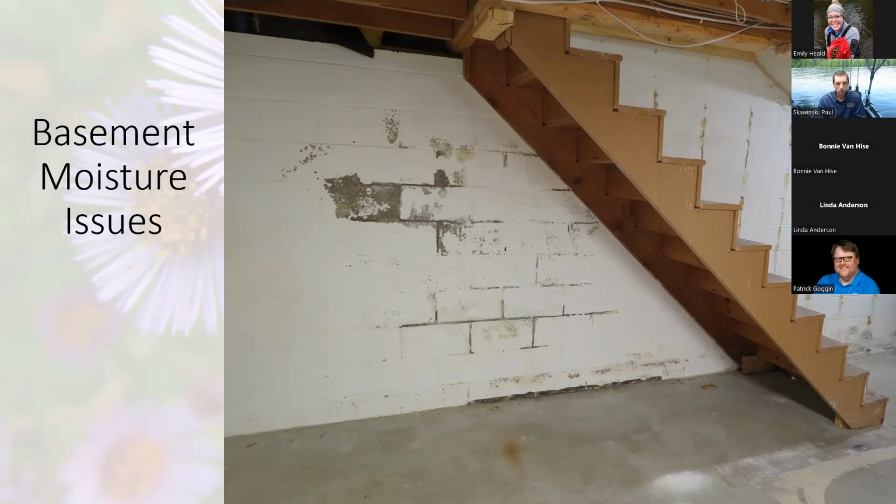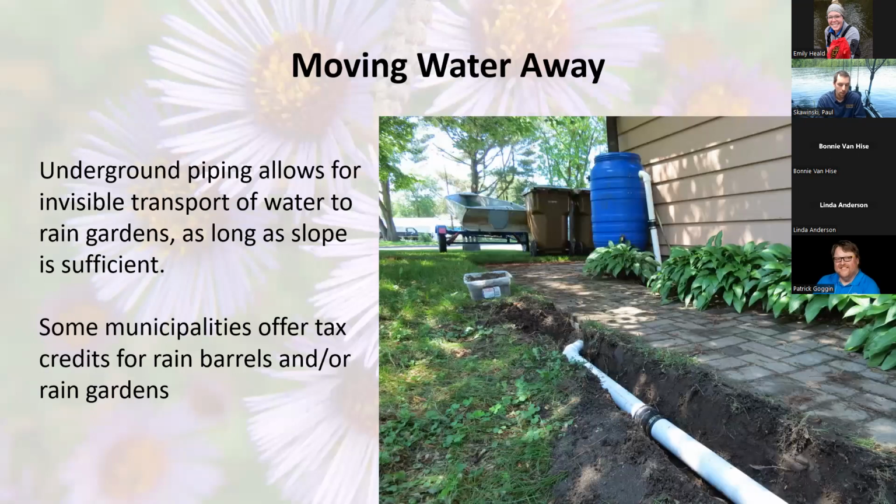And we used a combination of rain barrels and rain gardens. And we ended up having that problem completely solved. We didn't have to do anything other than the rain gardens and the rain barrels. We never had a wet wall issue again. We cleaned it up, we painted the floor, never had a problem with that water again. The problem was it was concentrating too much around the house and it was getting into the foundation.